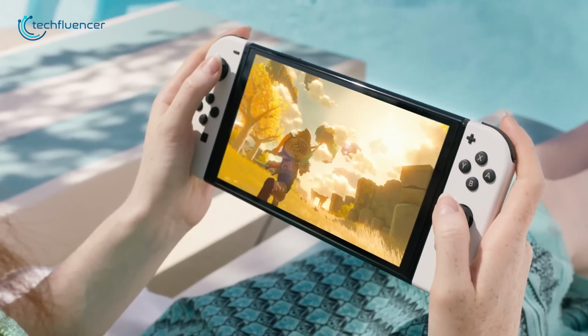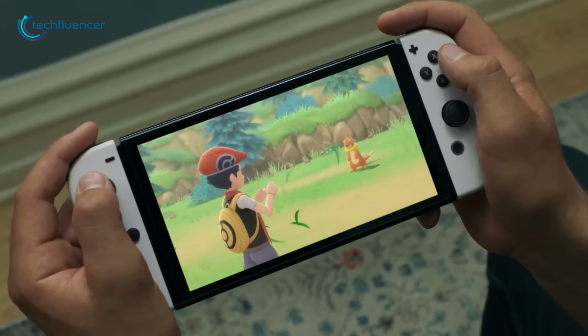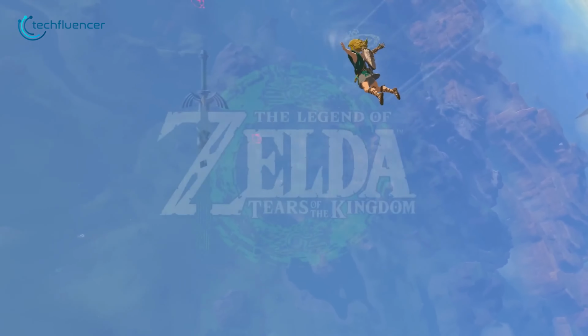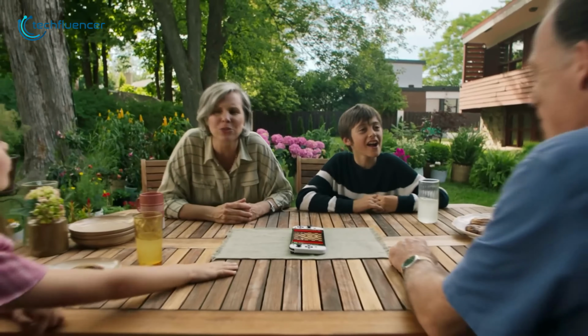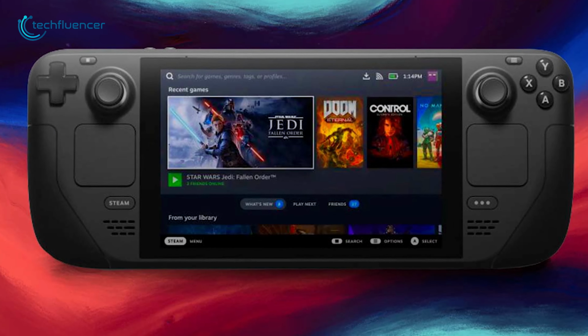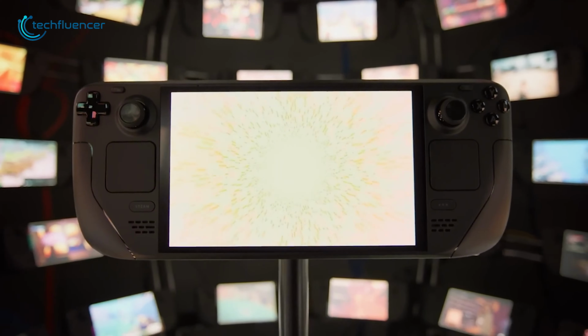Meanwhile, the Switch OLED can only play titles specifically designed for the platform. However, Nintendo's titles are highly optimized for the Switch and offer extremely polished gameplay and mechanics. First-party exclusives like The Legend of Zelda, Breath of the Wild, Super Mario Odyssey, and Splatoon 3 are considered some of the best and most influential games of the generation. The depth of Nintendo's iconic franchises can't be matched on Steam Deck. Still, the Steam Deck's openness to PC games makes it the winner for overall library size and compatibility.